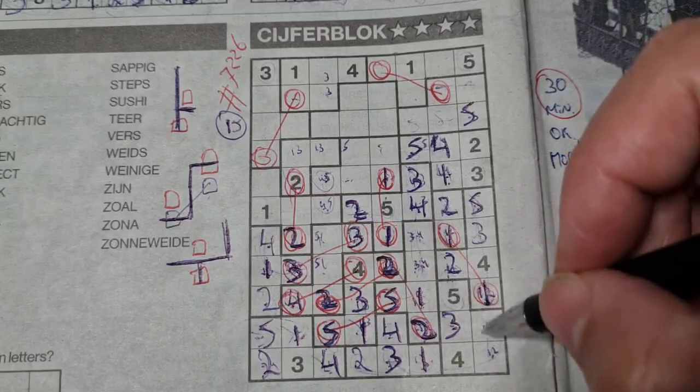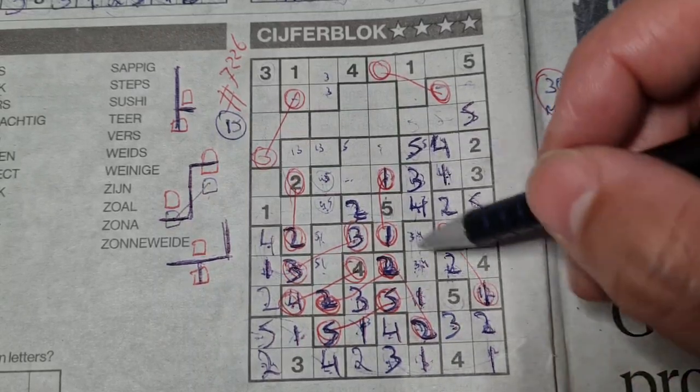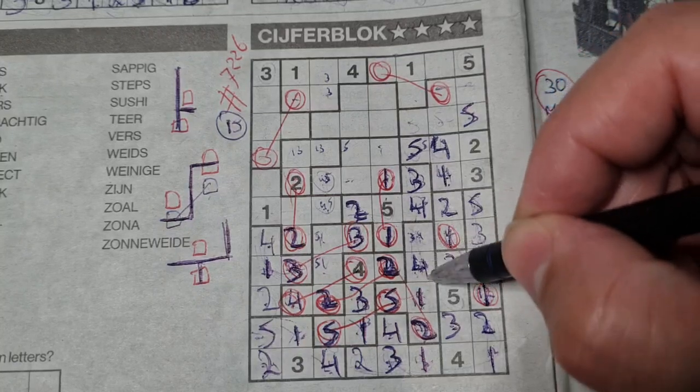1 and a 2, we have a 1 now. No 1 there. 1 should be here. And a 2 goes there. 3 and a 4, we have 4 now. No 4 there. 4 should be here. 3 goes there.